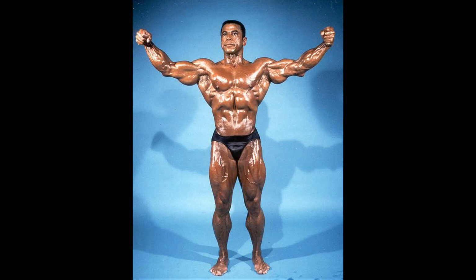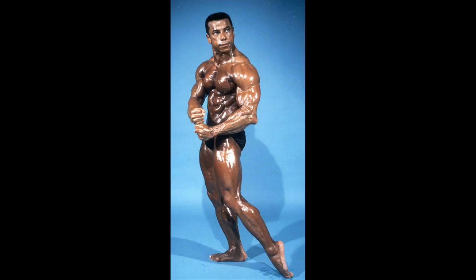Chris was known for having the bodybuilder's pointy elbows known as bursitis, which means the inflammation of the bursa, the small fluid-filled sac on the tip of the elbow, and it's commonly associated with weightlifting, and it shows in almost all of Chris' poses.